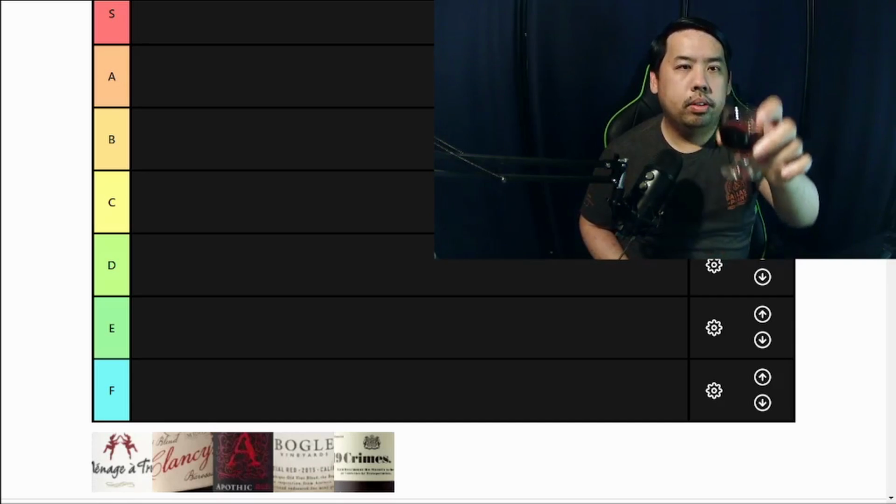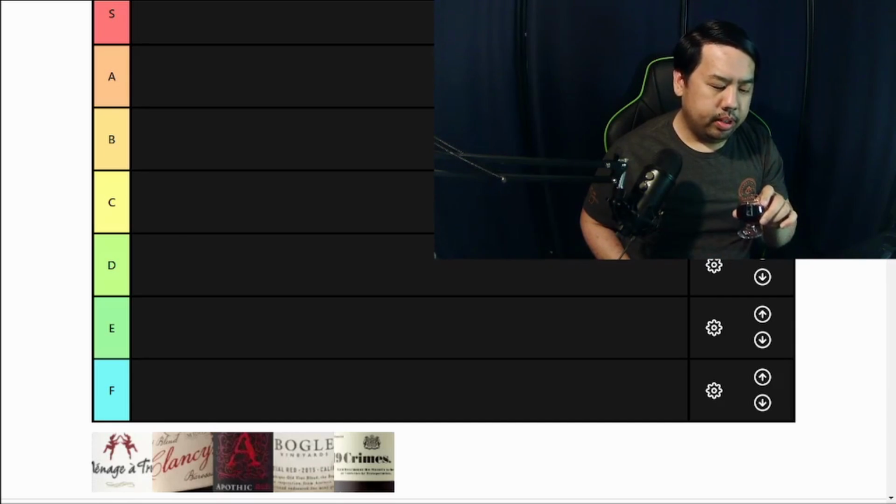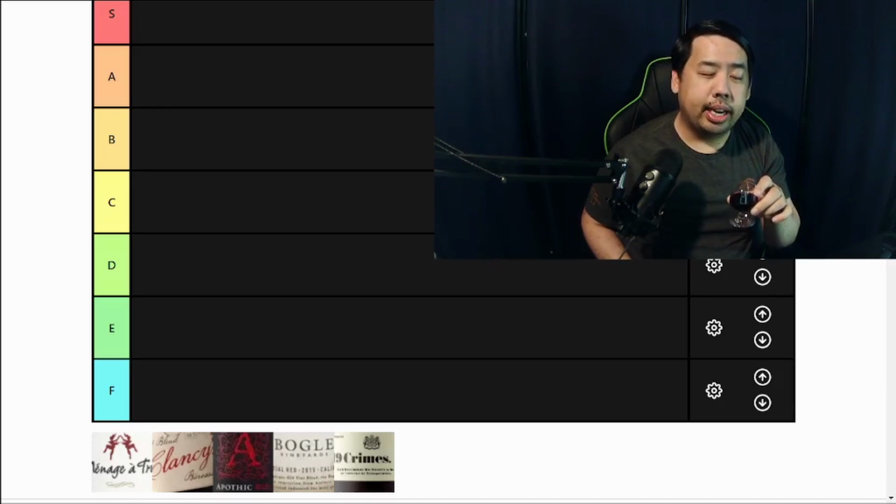Color. The nose on it smells actually pretty heavy. I'm quite surprised. It almost smells like a Cabernet, honestly. It doesn't have any fruitiness to it, so I don't know. We'll see.